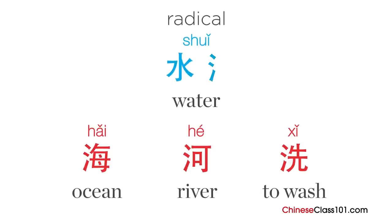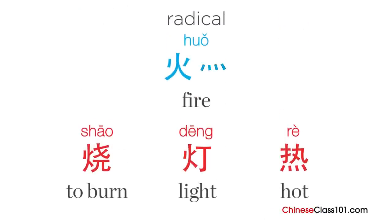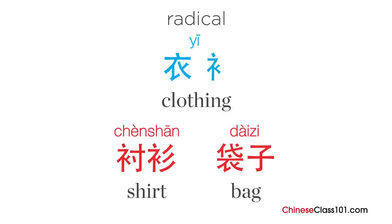水, or its variation, means water: 海, ocean, 河, river, 洗, to wash. 火, or its variation, means fire. For example, 烧, to burn, 灯, light, 热, hot. 衣, or its variation, means clothing: 衬衫, shirt, 袋子, bag.